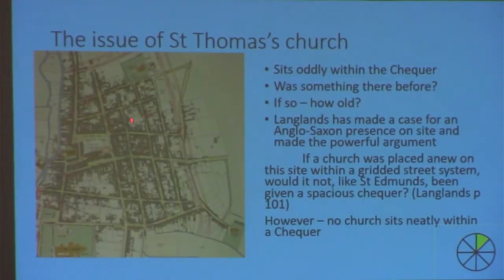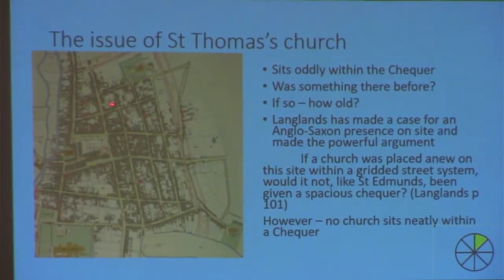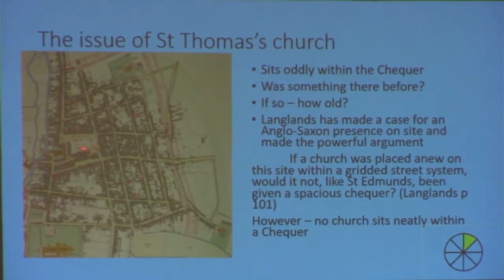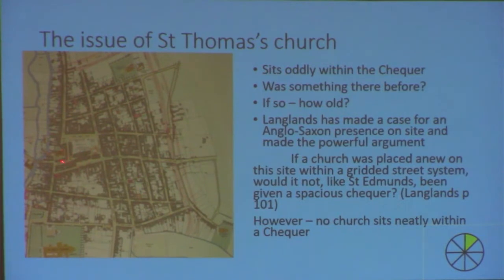As you're probably aware, St Thomas's, which is here, sits very, very oddly within the checker system of Salisbury itself. You can see that the road should have come down here, there should have been a checker, and that sits very oddly. So it looks like there was something there before, but if so, how old was it?